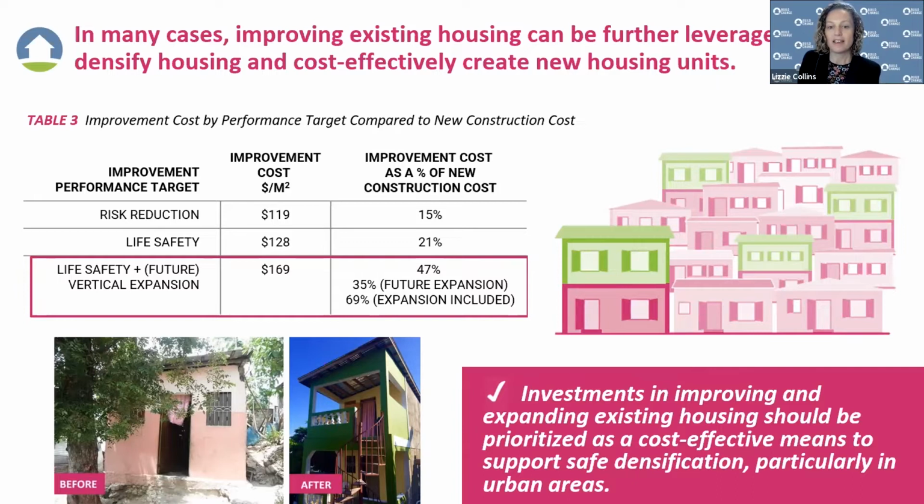We also found that in cases where the house was improved on the ground floor and a second floor was added as part of the work concurrently, the average additional cost associated with preparing for and adding the new space to the existing one-story house, beyond the cost of just the life safety improvement, was essentially equal to the cost of new construction for the same location.